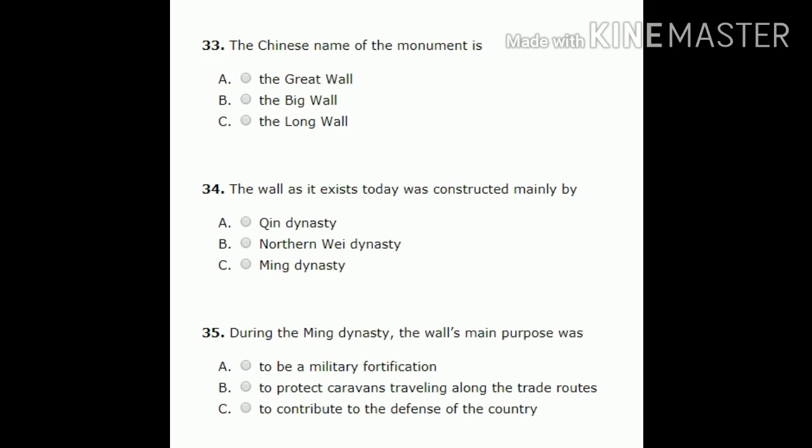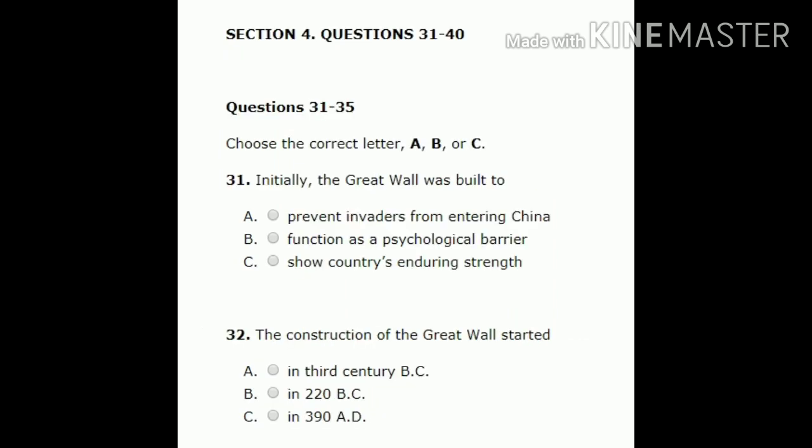A li is about 1/3 of a mile, and that's where the monument's name came from. The original name for the Great Wall is Long Wall of 10,000 li, or simply the Long Wall. Though the wall is quite inspiring, it was never called the Great Wall in Chinese, and only foreign mistranslation with romantic overtones refer to it as Great or Big Wall.